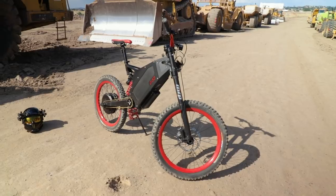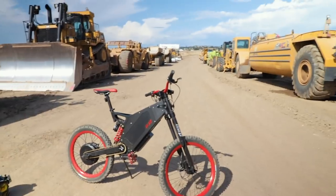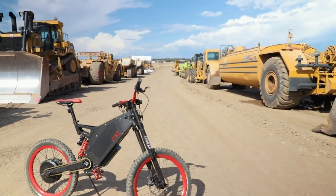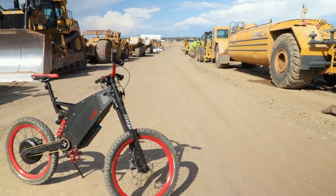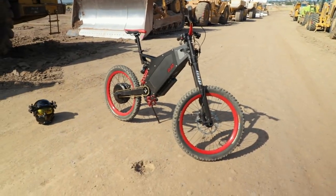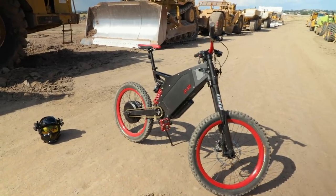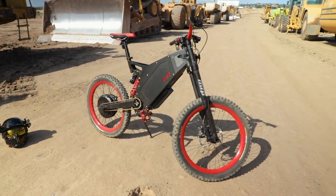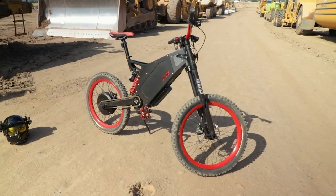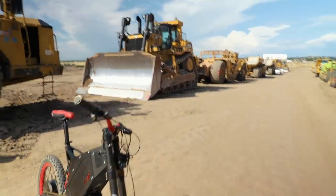And of course, just like everything, it's totally gonna depend on how hard you ride this and what kind of terrain you go up. Is it gonna be sandy? Is it gonna be soft terrain? You can go up a bunch of hills, just like any vehicle. That's gonna really determine how much range you can get. So all in all, huge battery, but not as much range as you would think, because of how powerful this bike is. So that's something to keep in mind there.